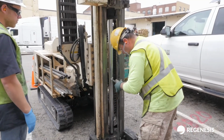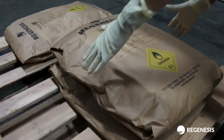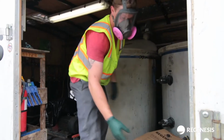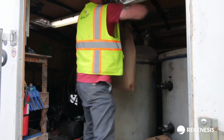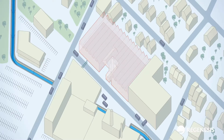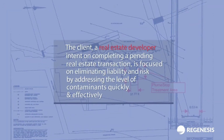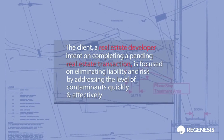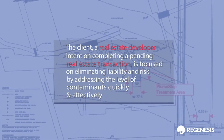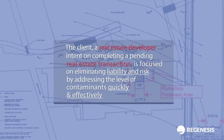In 2014, an ISCO approach was taken, using Regenesis PersulfOx catalyzed sodium persulfate to treat the affected groundwater as a step toward fully remediating the site for future redevelopment. The application of the amendment was successful in knocking down contaminants to reach below imminent environmental concern conditions. The client, a real estate developer intent on completing a pending real estate transaction, is focused on eliminating liability and risk by addressing the levels of contaminants quickly and effectively.